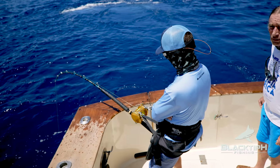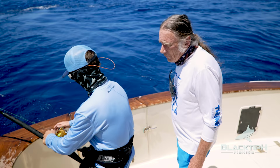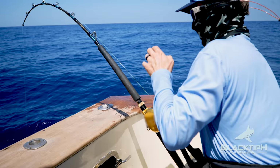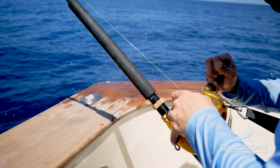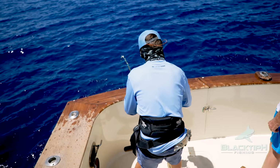That's the key that people don't realize. You know, you gotta relax. It's a zen game. Yeah. Let him do his thing. Hey, when he's running, there's nothing you can do. You can't beat these big fish by out-muscling. No. Nice. Short, fast pumps is the secret. He's done this before.